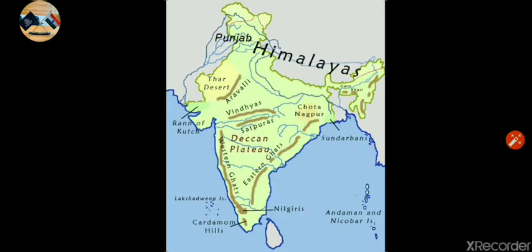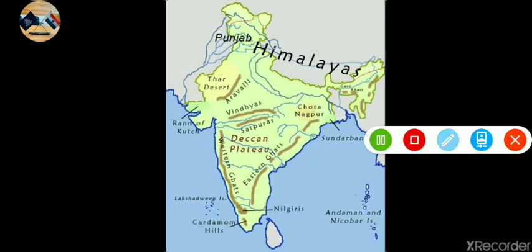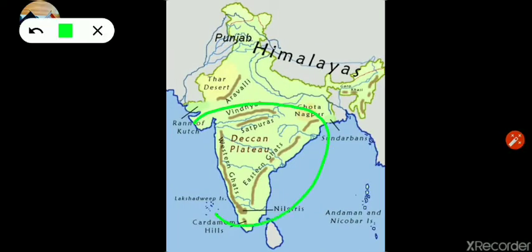As they have mentioned in the textbook, this Deccan Plateau is flanked, that is, paired by the Western Ghats and also the Eastern Ghats. See, the Western Ghats are continuous and the Eastern Ghats are not continuous, because here there are flows of rivers. That's why they form gaps and are not continuous.